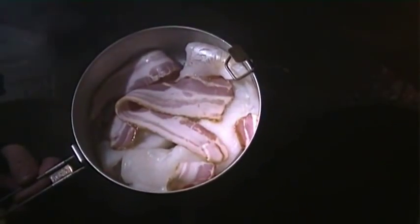And with that, figured I'd make a little bacon as well. Yep, cod with bacon.